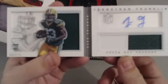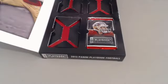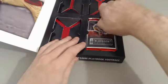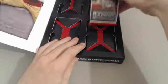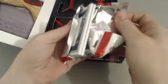62 of 271 for the Packers, Jonathan Franklin rookie auto patch. Man. There goes the Teddy. Yep, that's Teddy, man. All right, guys, I try to case these things the best I can. We've got long cases for them, but we'll ship them right. Hey, looks like we did get three booklets. We got three booklets in the box, guys.